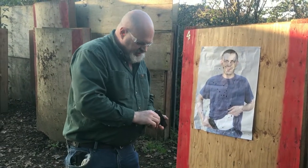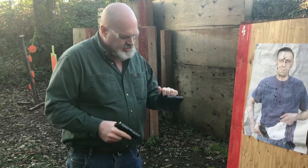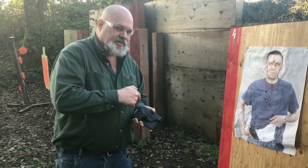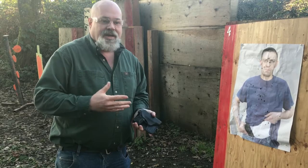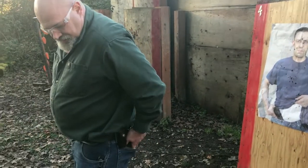We'll go back and do some distance stuff. Rehold the gun and ready to go. I'm using my Talon holster for the back pocket here. Real important thing, I take the holster out and put the gun in it, then put it in the pocket as a whole unit. Don't shove the holster back in. These generally don't have a safety on them. That's just asking for negligent discharge. Then put it back in.